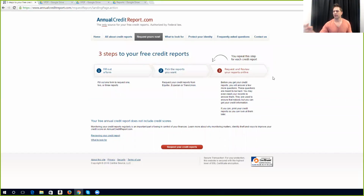That screen is going to have a list of all three of the bureaus, and there will be an option to check each one. Make sure each one is checked. That is absolutely crucial, because if you only check two of them, it will leave that third one out. And then you're going to request your online reports from there.